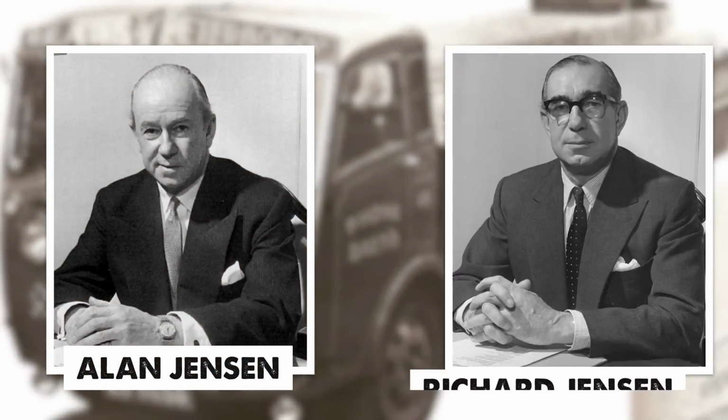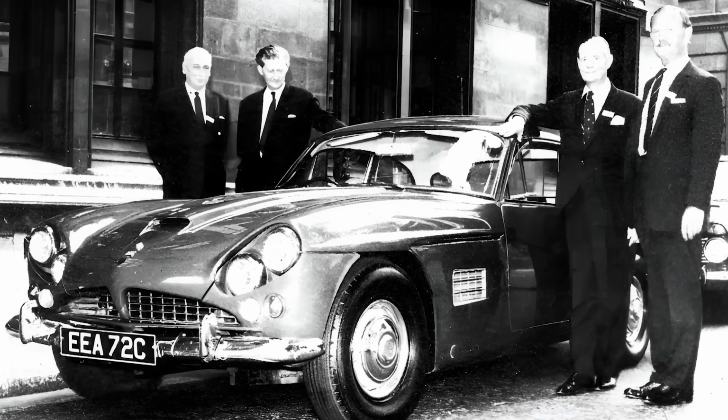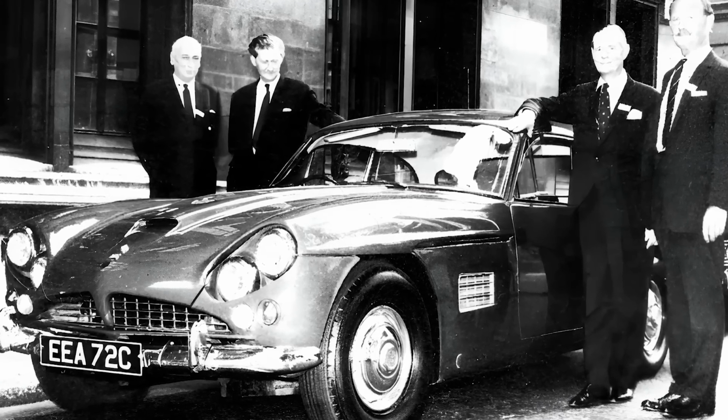Alan Jensen and Richard Jensen began by making car and truck bodies. They later added their own designs to the vehicles they built.